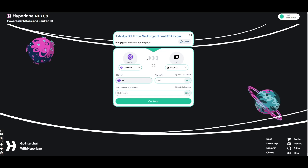Now one little warning I would have is that a lot of these products that use Hyperlane at the moment are very new, in the beta stages, quite new dApps. I do see people on their Discord server complaining about transactions not going through. So I would definitely be cautious about sending a lot of funds at the moment, just until we know that the products are working a little bit better. But for now, we can at least try and build up the number of transactions that we are making.